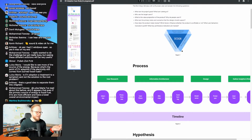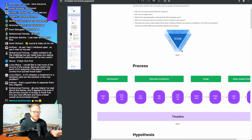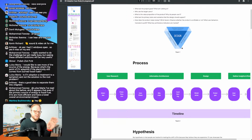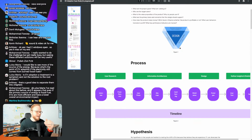His user research consisted of interviews, personas. Then information architecture went to user flow, sitemaps, card sorting, wireframing, prototyping, user testing, iterating. Typical design approach, right? And typical milestones and activities. Nothing raised my eyebrows here, apart from the card sorting, which came after the sitemap. I would probably, and again, you can use card sorting at any point.